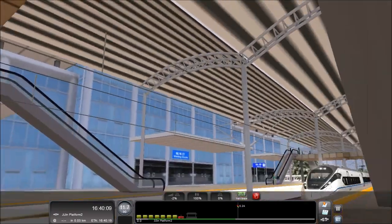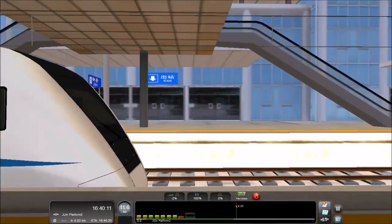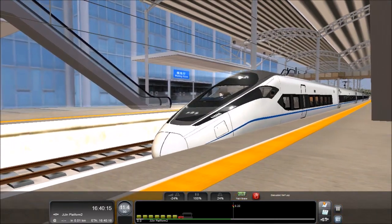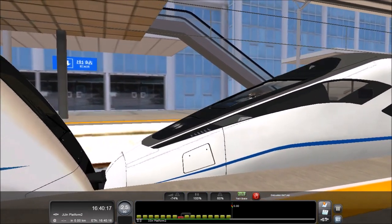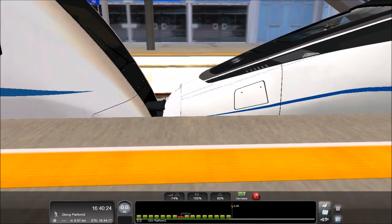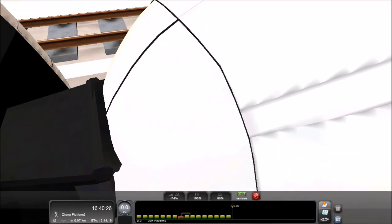So, yes, the frame rate was just sort of fine. That's very odd. Can't wait to get some sort of improvement. Stop. Coupled. Right away, mate. Our next stop is Zitong. Your max speed on this journey is 250 kilometers now. Yes, we can't go full speed. What is going on here?